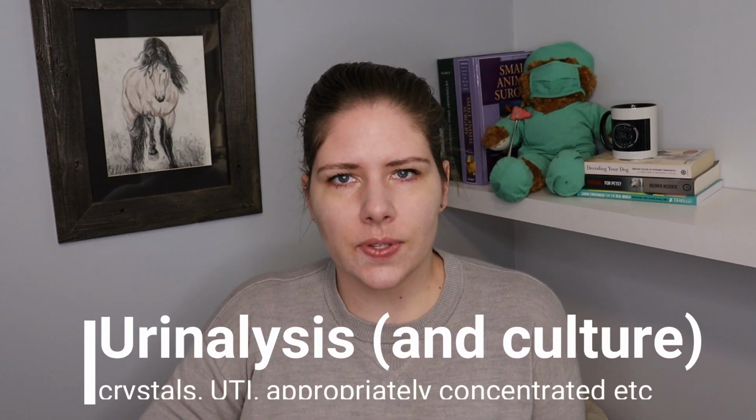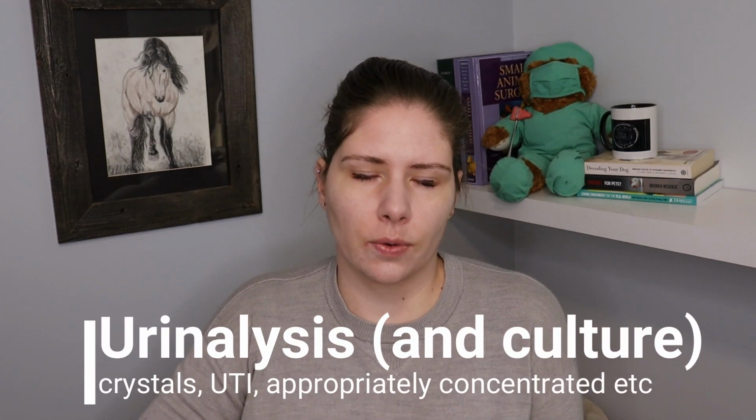Second, we need to be doing a urinalysis. Now this will check for things like crystals in the urine. Urinary tract infections are actually fairly uncommon in cats, but we still should always check for them.